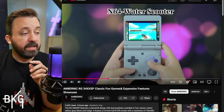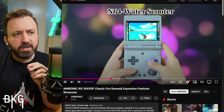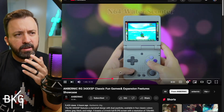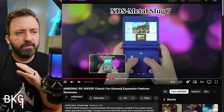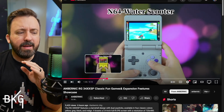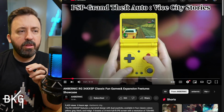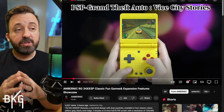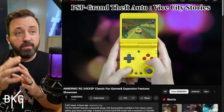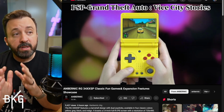My question is, is this an H700 chip? And the two things that make me question that are, one, Wave Race here is running at a pretty solid, pretty fluid frame rate. It's not perfect, but it's pretty good. And sometimes the H700 has trouble with this. And the other one that makes me think this might not be the H700 is Grand Theft Auto Vice City Stories running on the PSP. Also looks like the frame rate's running pretty steady.